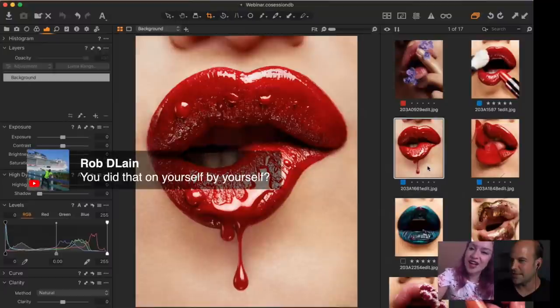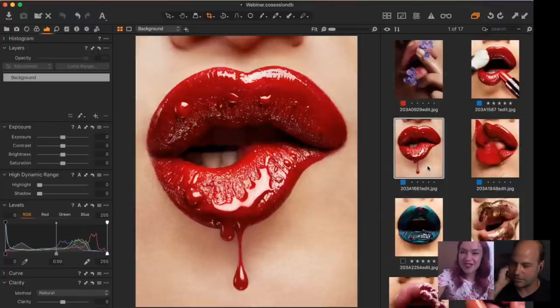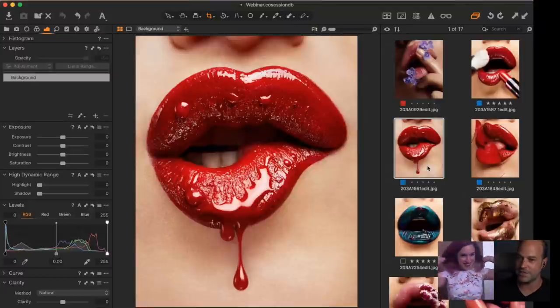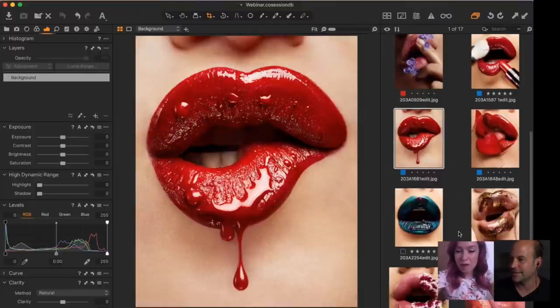Rob says, so you did that on yourself by yourself? Yes, just because when I saw the bees ones, I had the same feeling, Rob. Surely you didn't do that by yourself. But actually, maybe you can describe the setup, where your arms and hands were or how the setup looked. I think that would be good to see as well. They call me the human octopus. Exactly. You've got the same four arms.